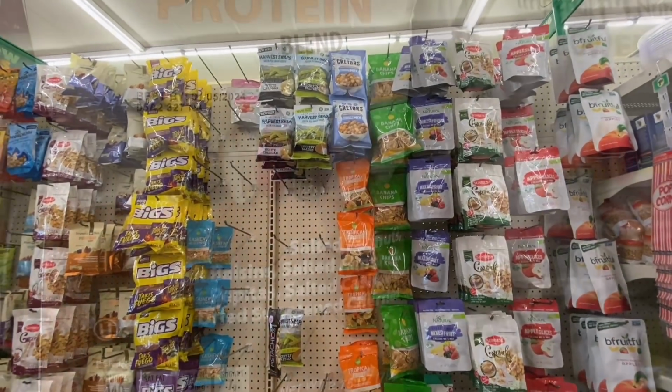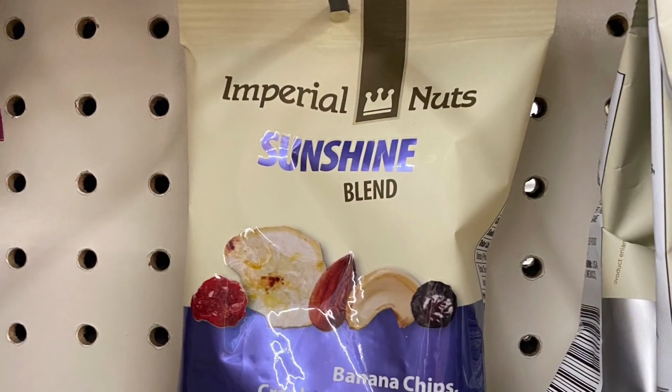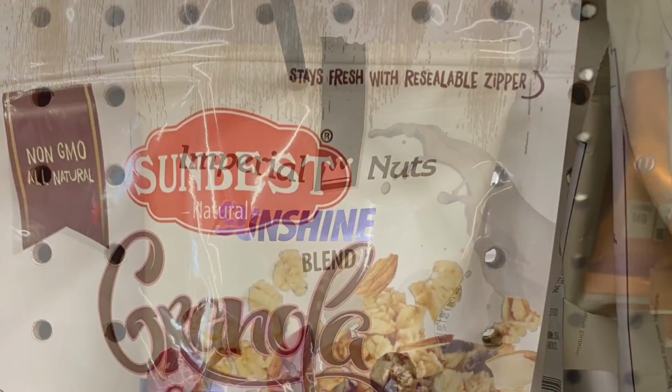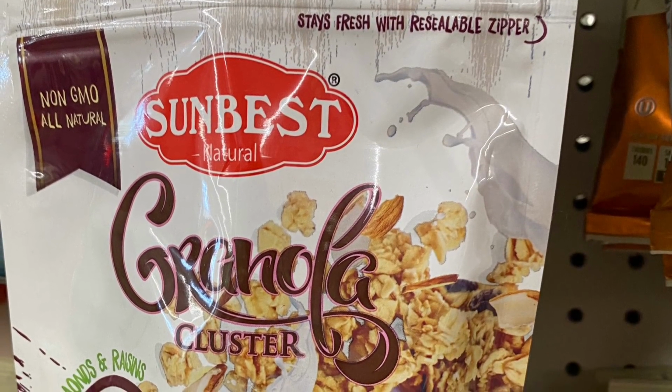They had loads of different varieties and blends of dried fruits and nuts. These are lightweight, really nutrient dense, and would keep you going in even the most stressful situation. And besides, who doesn't love granola?